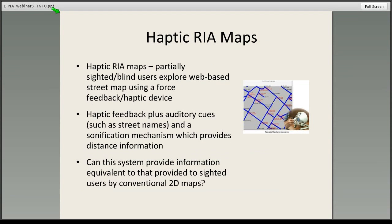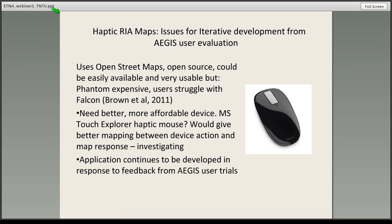Haptic RIA maps, where partially sighted and blind users explore a web-based street map using a force feedback device. They get haptic feedback and auditory cues with a sonification mechanism which provides some distance information. So we did the usability studies, but can this system provide information equivalent to that provided to sighted users by conventional 2D maps? In the Aegis user evaluation, we found that people could use the system using a Phantom device, but this device is very expensive. A cheaper device was used called Falcon, but that was very difficult to use. Very few people could successfully use that device.